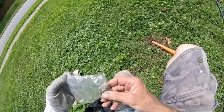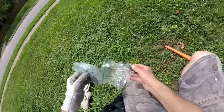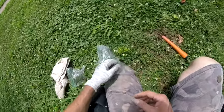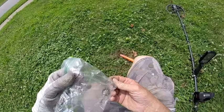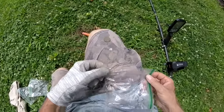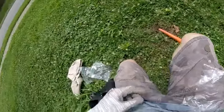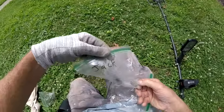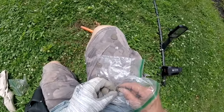We're going to get whichever one of you has got the, who got the silver dime? Was it, I think, who got the silver dime? You guys are probably screaming at me. Here it is. Jack got the silver dime. I guess Jack's doing all right. I thought he wasn't doing any good.